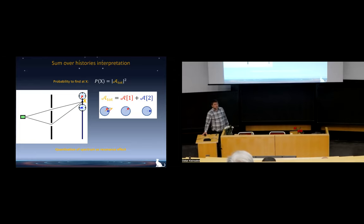If you don't care about all this mathematical stuff, what you care about is that there is a possibility for different things to happen at the same time, at least in our imagination. What happens in reality, we don't know. We just don't ask the question. But it looks like the electron does everything at the same time.